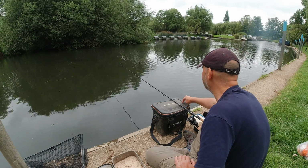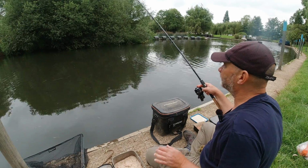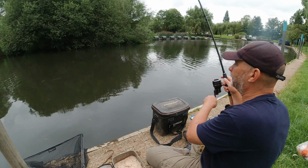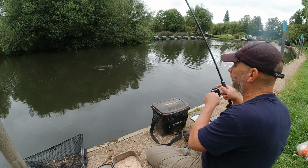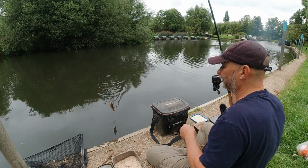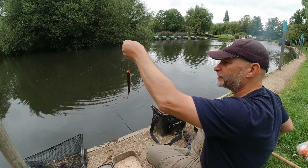I had to go in the close season again. I think it's a means to an end for me on the canals. But I'm not a great fan. Oh, lovely red, look at that. Look at that. A bar of gold.